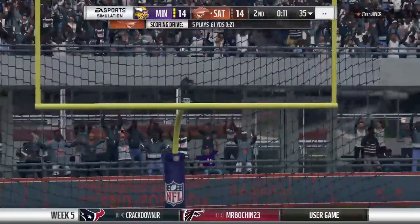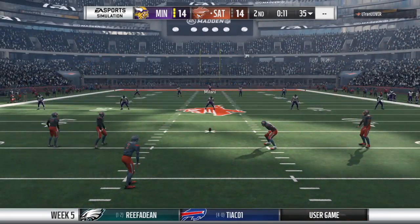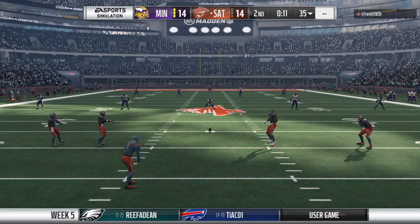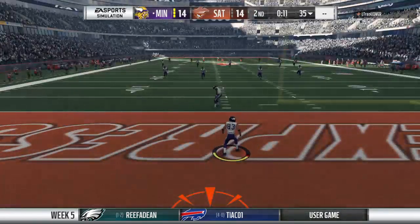Well, there's still time. They've got to make a decision about what they want to do on the kickoff, whether they want to let their return guy touch it. So we're right back where we started, all even as the kick's away.